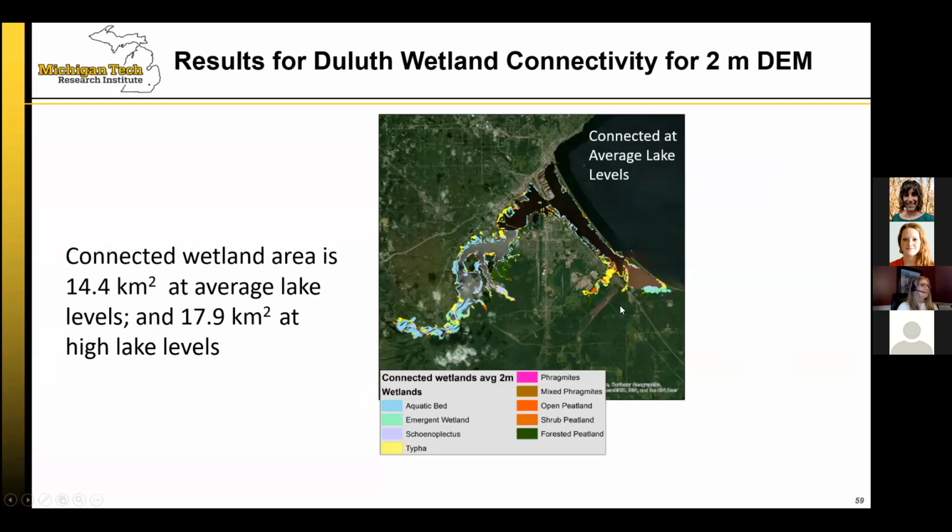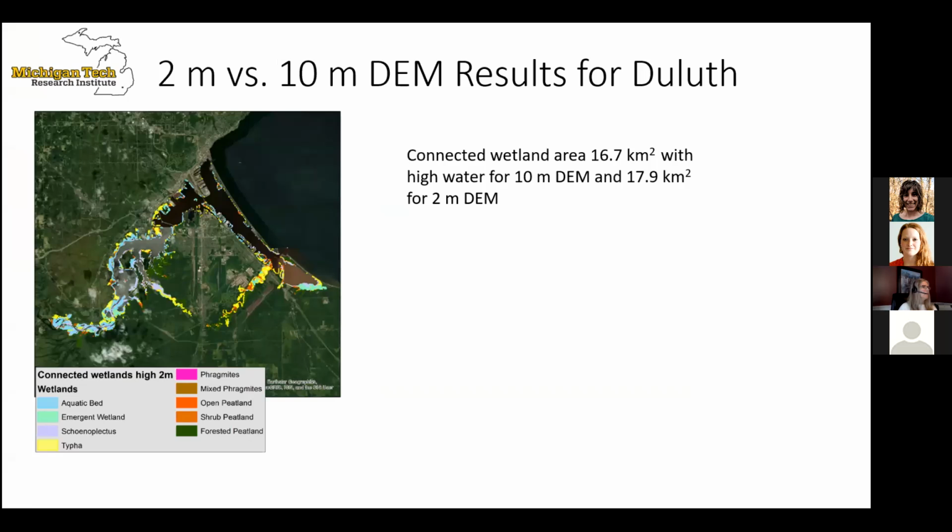So for Duluth, this is the 2 meter dam, and looking at, in this case, the average lake levels. So those are the wetlands that, on average, based on the, I don't know, 80 or 90 year record, are connected. And then at high levels, there's a few more. The other thing she looked at was the 2 different dams and what happens. And so the 2 meter dam at high, this is again what was connected, and it's different for the 10. So it's not only less area, but it's also picking up differences, and that's just differences in the actual dam, and the resolution of it has a lot to do with that.